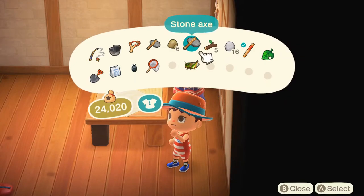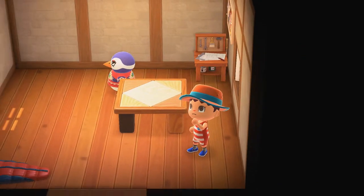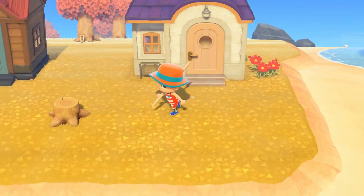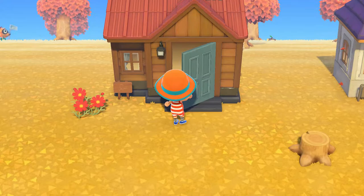What did she give? Oh, she gave me another axe. Oh, a stone axe. That's better than my flimsy axe. Well, thank you, Flo. I mean, the shop's already being built, but I appreciate it. Let's go and see what Moose is up to in his little house.